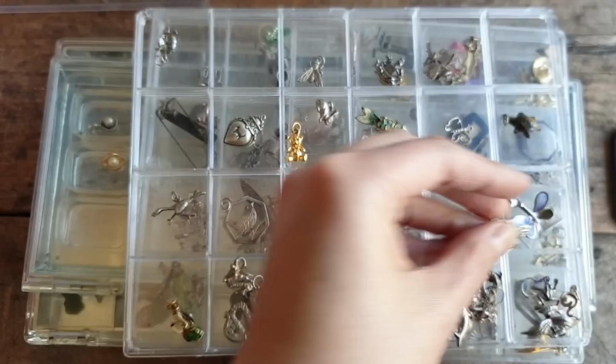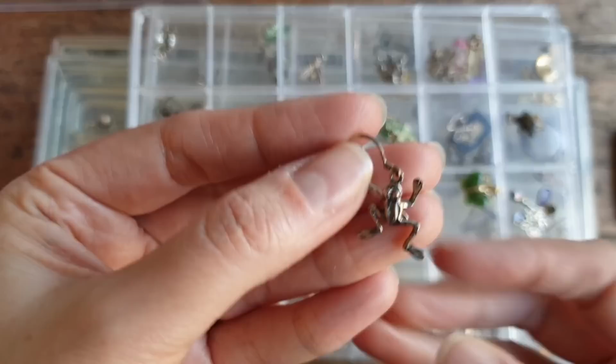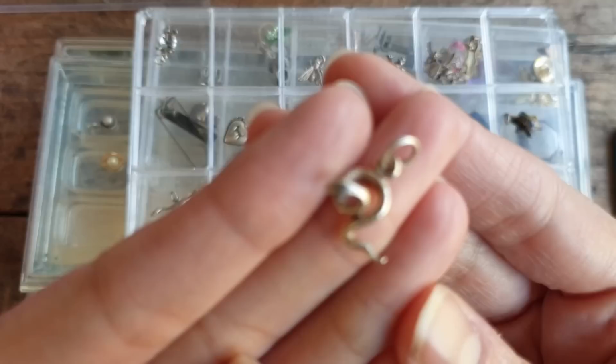Lots of charms, I think. This is a little pendant. It's marked 925 on the back. It's an eagle. It's a sterling froggy earring. And a sterling snake. So that's all for that first tray.